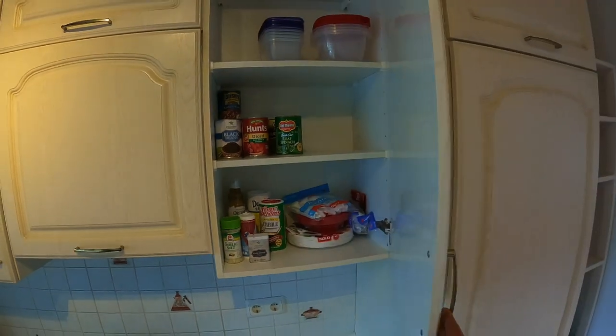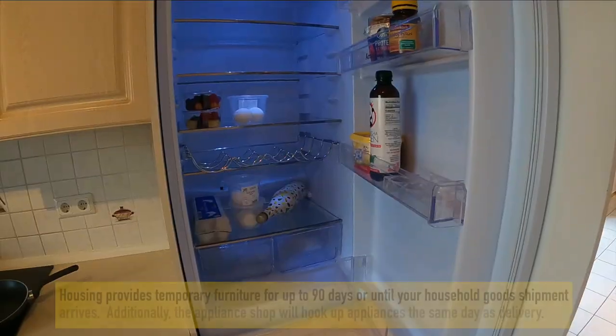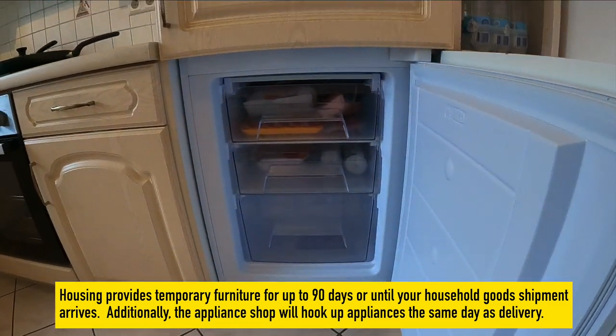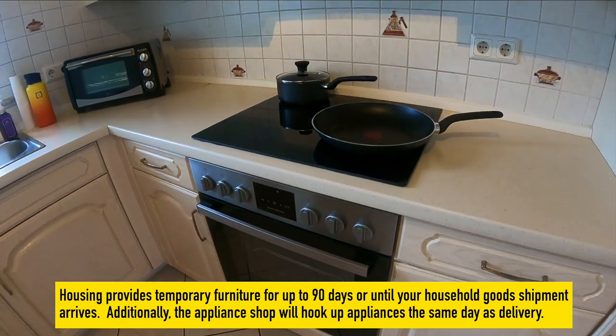So a couple things you've probably noticed about German houses. The appliances here are a lot smaller than what you're used to in America. In fact, you don't need to bring your gigantic fridge and washer dryer when you PCS to Germany. Housing on Base will provide you with loaner appliances to rent for a small fee, as well as loaner government furniture while you wait for your household goods shipment.